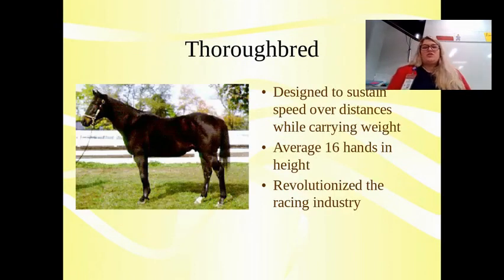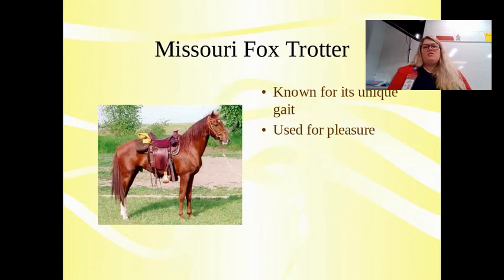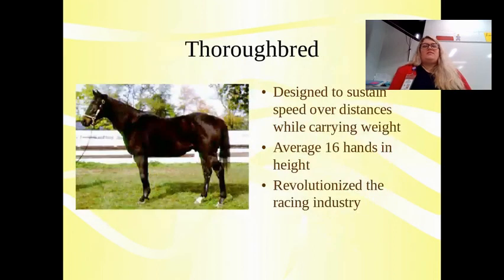Thoroughbred, this is our racehorse. And I want you to look at the Thoroughbred and then look at the Fox Trotter. Now, I know these pictures are not the same size, but you can see the difference in body, the length of that body. Thoroughbreds are very long, and they are also very tall in general. So I put average of 16 hands. So they're on the taller end. I shouldn't say very tall, but on the taller end.